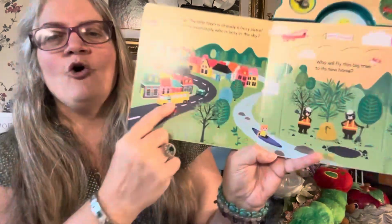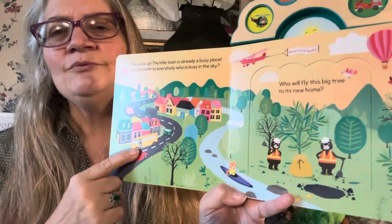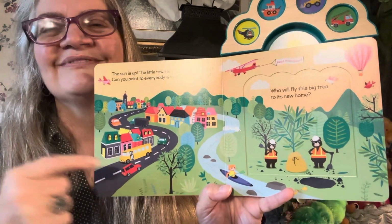Oh, there is a school bus. The wheels on the bus go round and round, round and round. Round and round, the wheels on the bus go round and round all through the town.